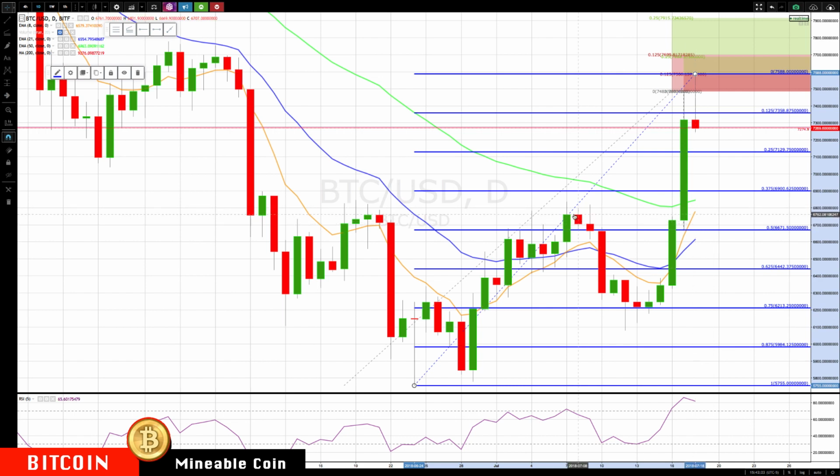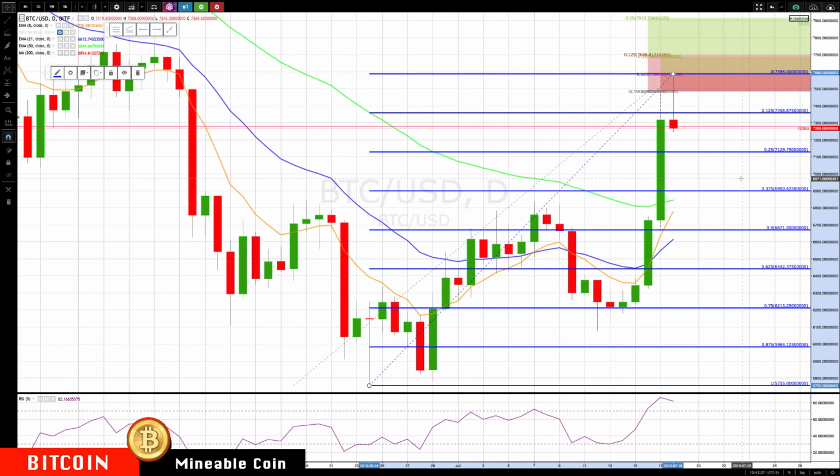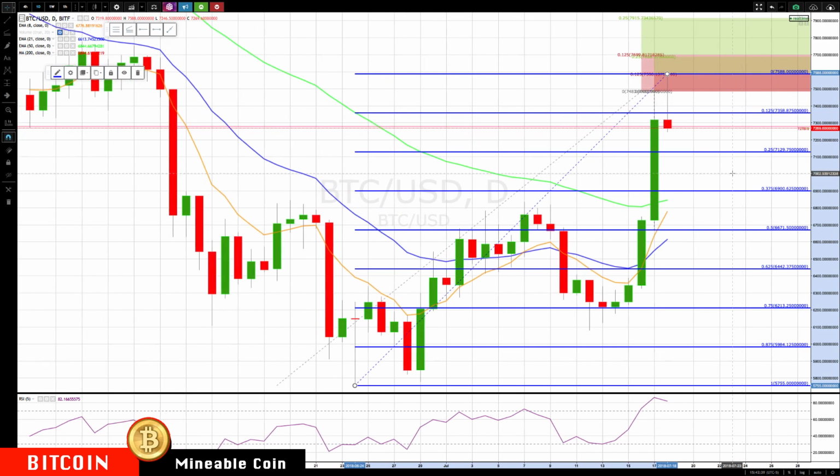I'd be watching higher than that. I'd be watching about really 6,800 as a key level, 68 to 6,900, if we pull back through that 7,000 level, and then watch for a rotation back up there because of that divergence and that little double top. That's what we're going to be watching for on Bitcoin.